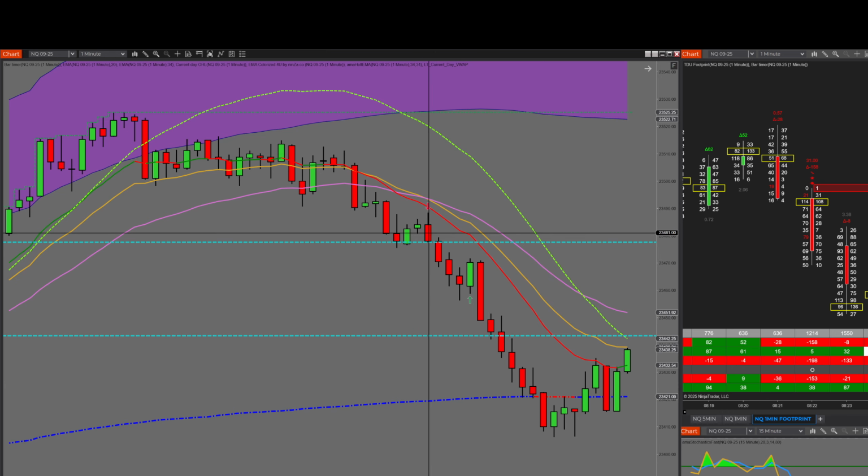So let's look at the 8:22 bar in the footprint chart. So here is your 8:21 bar, okay? And then nothing special here, just nothing special on the footprint chart. But look at the next bar, the 8:22 bar. So the 8:22 bar is this one right here. Okay.